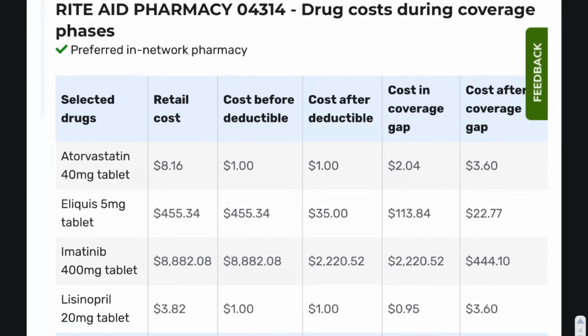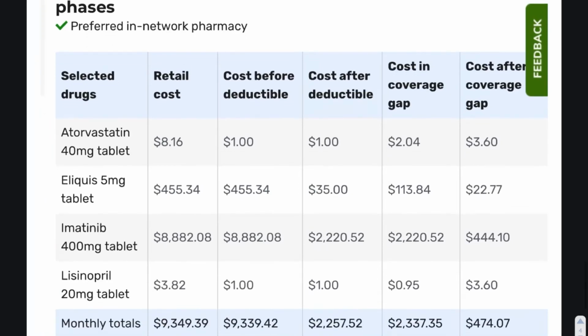So I'll try to wrap it up here and show you a quick example of a different list of medications. Again, this is straight from Medicare.gov, and it will show you how the plans work with the drug deductible and how they interact having different tier medications. So here you'll see 4 different medications. We have atorvastatin, Eliquis, imatinib, and lisinopril.